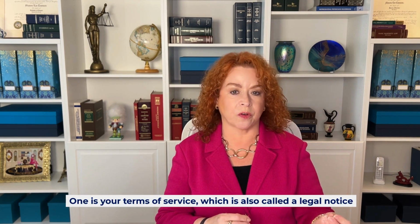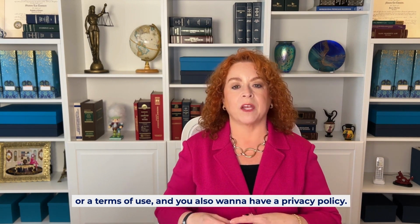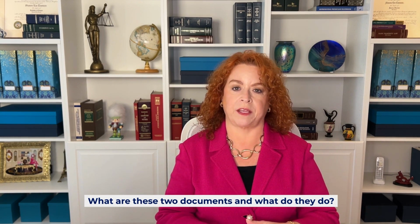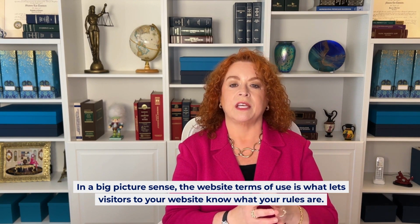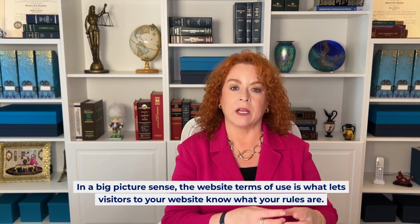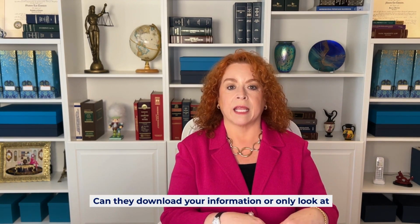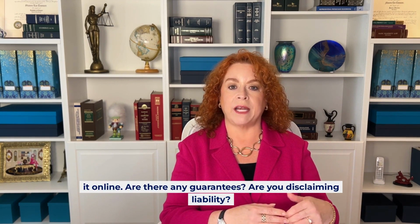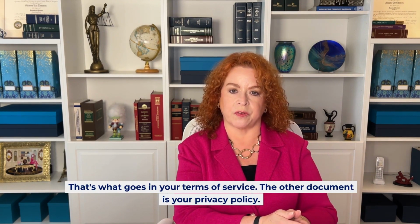One is your terms of service, which is also called a legal notice or a terms of use, and you also want to have a privacy policy. What are these two documents and what do they do? In a big picture sense, the website terms of use is what lets visitors to your website know what your rules are. If they're going to come to your site, what rules do they have to play by? Can they download your information or only look at it online? Are there any guarantees? Are you disclaiming liability? That's what goes in your terms of service.